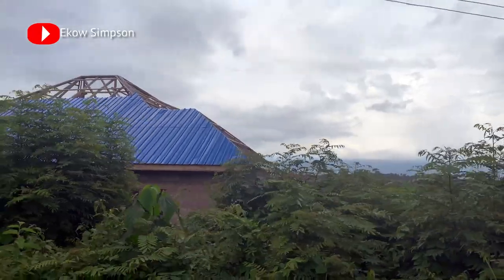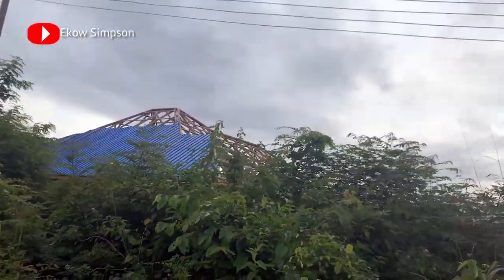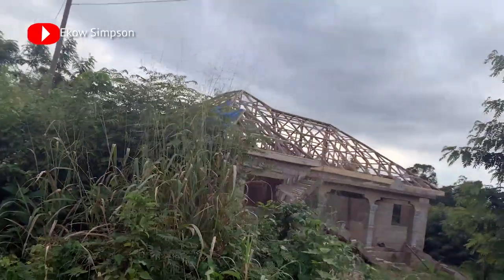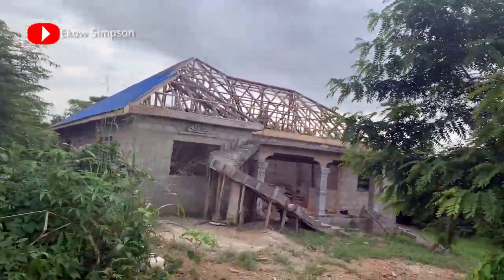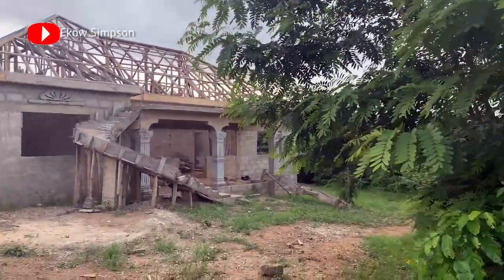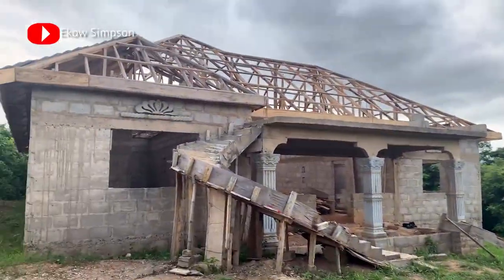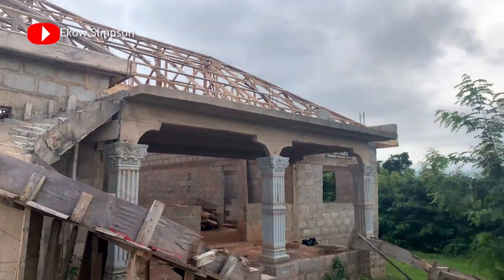Oh, at first I think she was going to make it two-story or a story because I've seen stairs. Okay, the stairs are just for the other side. All right, okay. So yes, there's a polytank somewhere. If I see it, then this is the place. All right, so this is the place. This is where the first woman who wanted to build started.